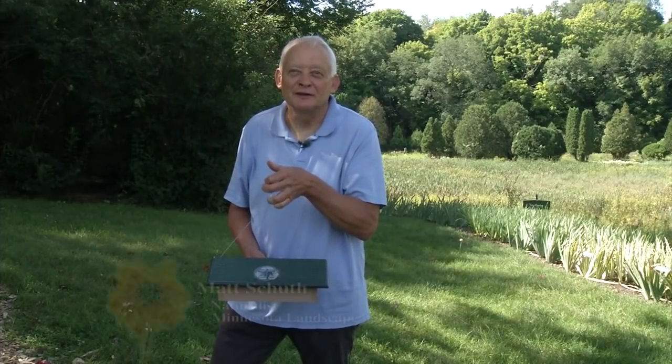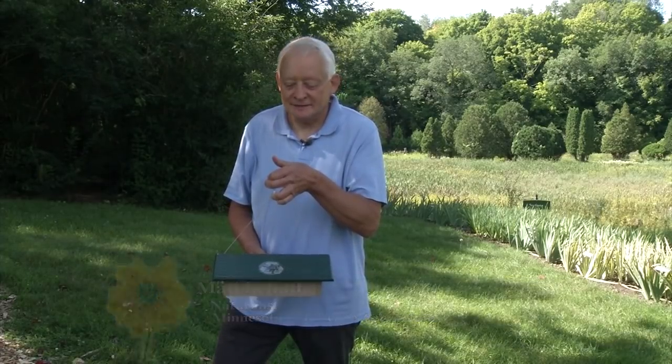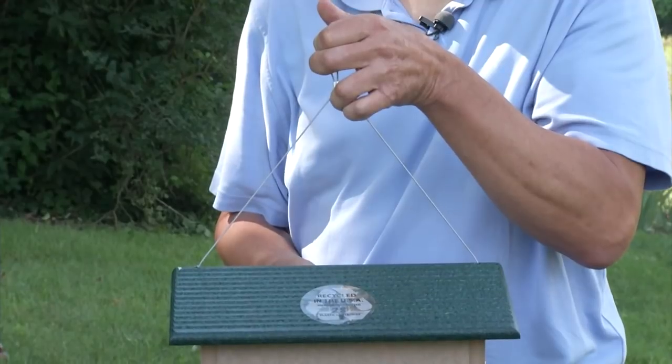I have a question. I'd like to attract woodpeckers in my yard. What would you recommend? Well, the woodpeckers are here year-round, so it's really nice to have something that we can provide food for them. This is the feeder I really like. It's a recycled feeder.